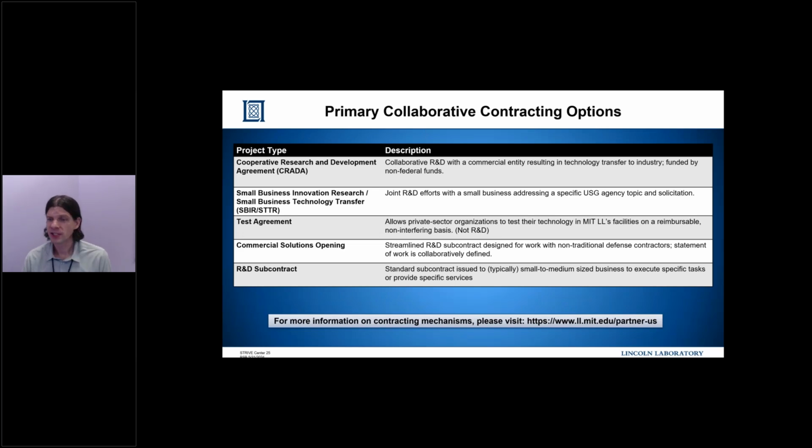And the Strive Center and MIT Lincoln Laboratory in general, we have a number of collaborative contracting options available in ways to work with different industry groups, government groups, academic groups, and clinical groups. So CRADAs are always a good option. So a collaborative research and development with a commercial entity here that results in technology transfer to industry.